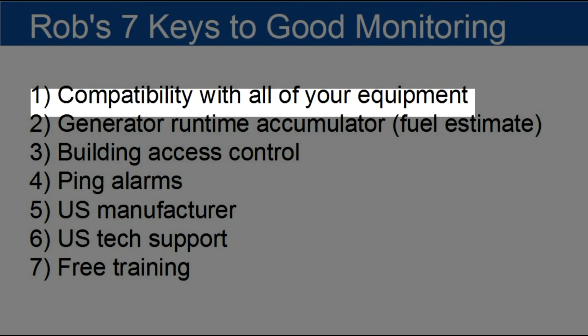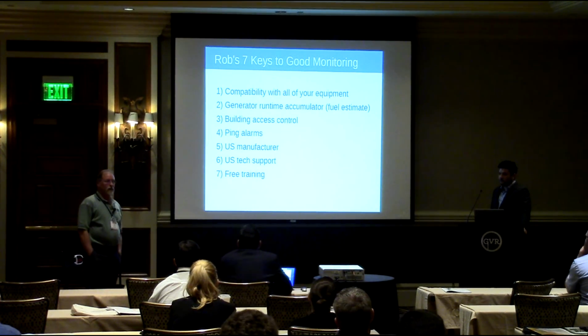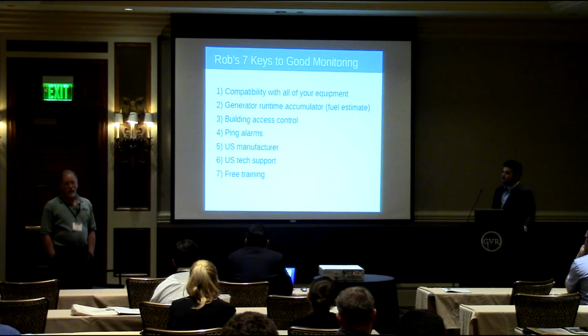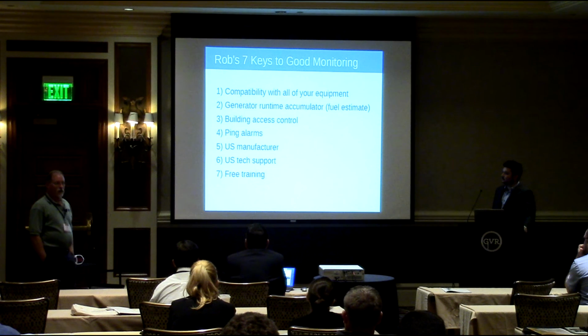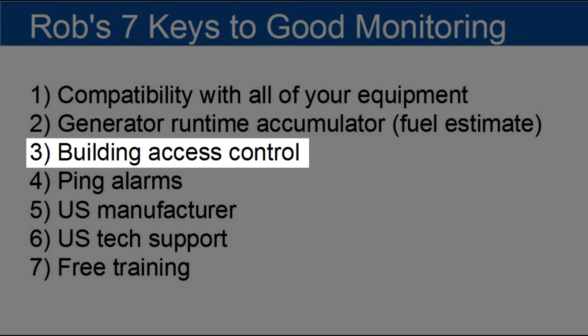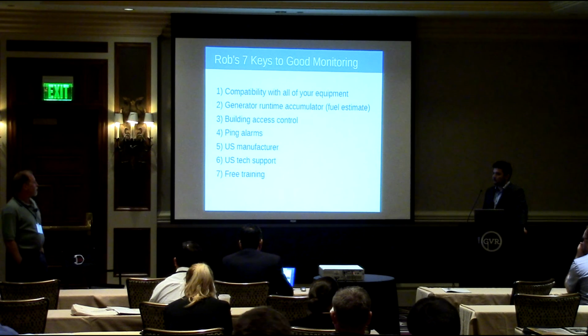The 7 keys to good monitoring. First off, it had to be compatible with all of our equipment. We do a lot of SNMP alarms. Generators: some of our remote sites, well, all of them have the ability to be generator backed up, but our very important sites like the border, we have generators all the time online. Building access control, that's got our environmental alarms, of course: open door, who's entering the building, what's the temperature in that building, do we have a fire in that building, all that stuff we monitor.